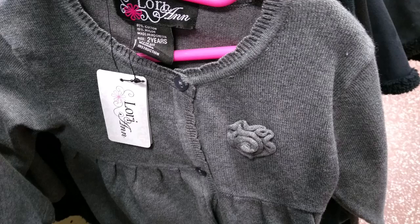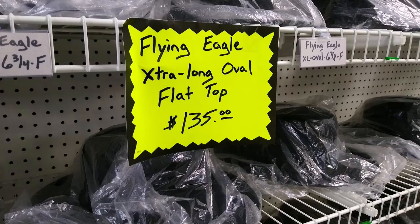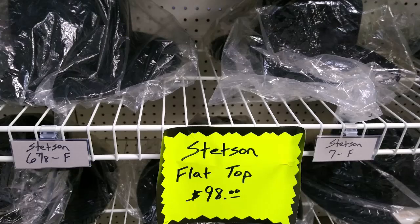Here I found a cute little gray sweater, had a scalloped edge, it had buttons, and you can see it wasn't homemade. Now I call this a Sunday coat, so they had the dress stuff as well for men's. A very nice, well-made coat. And also they had the hats with the prices. I thought I'd share that with you in case you were curious about the price. This dress hat was $135.